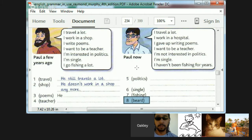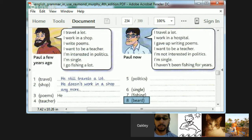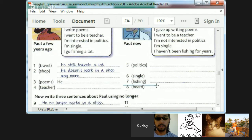Okay. Yeah, now I'm good. All right. But can you scroll down? Because I didn't get the. Yeah, yeah. Okay. Comparing Paul before and now. I want you to tell me about his beard. Yeah, he doesn't have a beard. Yeah, that's it. He doesn't have a beard.